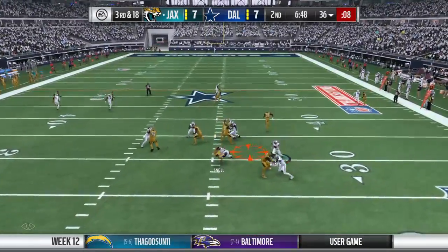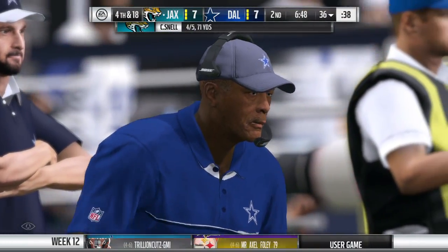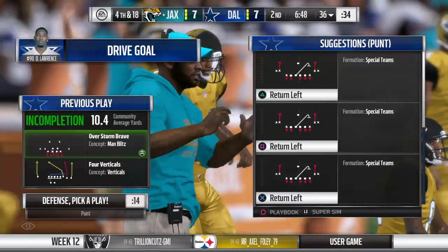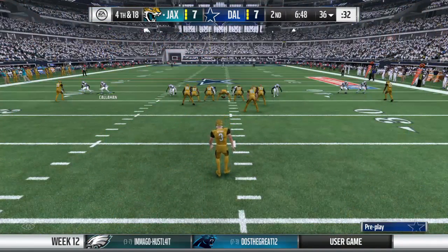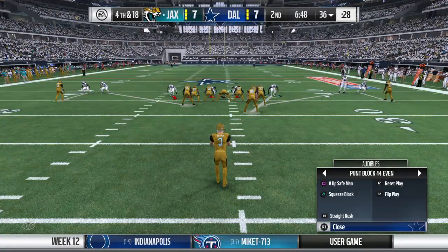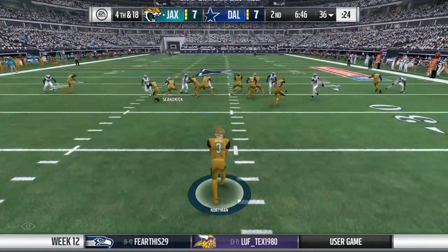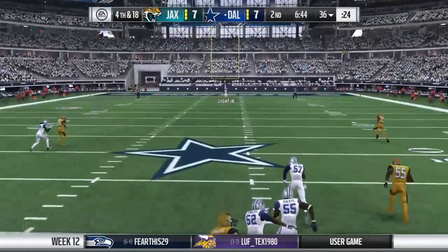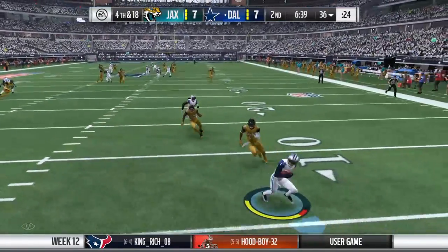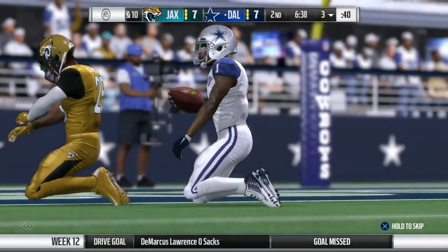From the shotgun, he'll look to throw. And that one drops incomplete as he got popped as he was throwing it. So on 4th down, here's Brad Nortman on to punt it away. This is fielded at the 7. We'll call that a punt of 54 yards. Well struck.